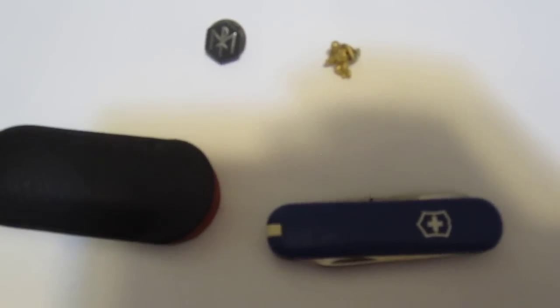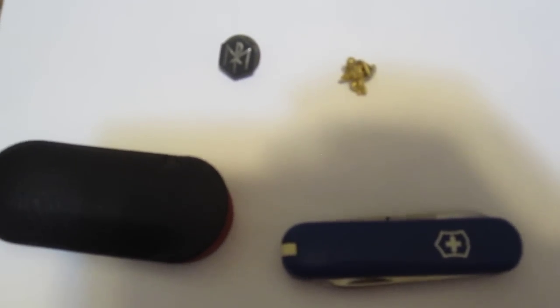The Swiss Army knife retails for like 20 bucks, but if I sold it on eBay, maybe I'd get 8 bucks for it. But still, for $1, I got about $40 worth of precious metals and a nice little pocket knife. So that's an important lesson. Always group your items. If you group it, you're more likely to get a better price.